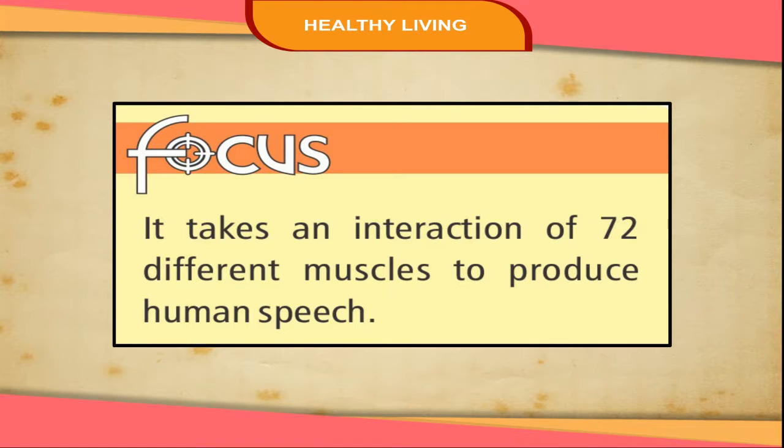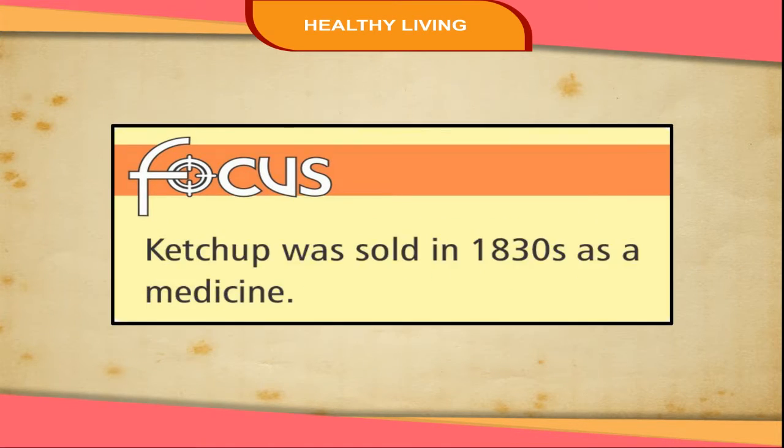Focus. It takes an interaction of 72 different muscles to produce human speech. Focus. Ketchup was sold in 1830s as a medicine.